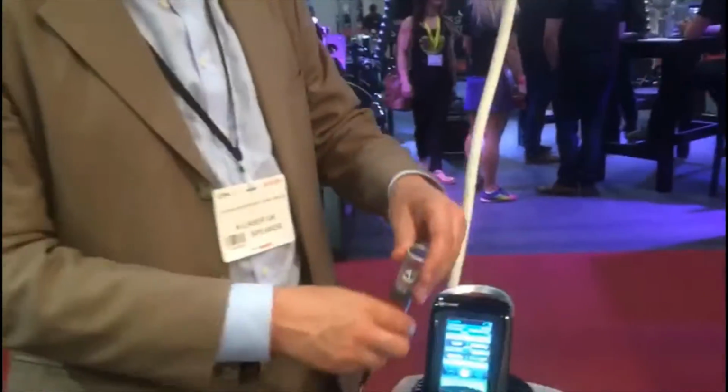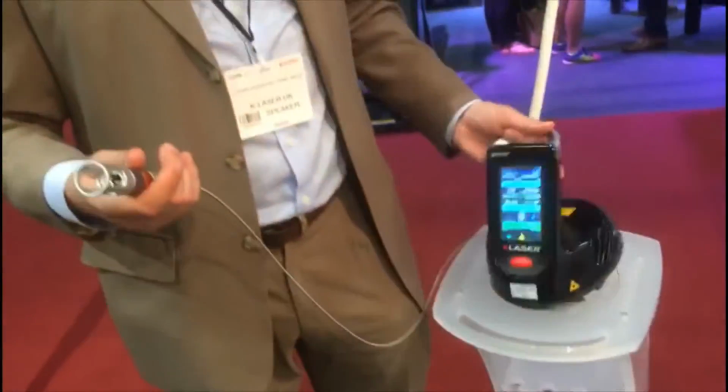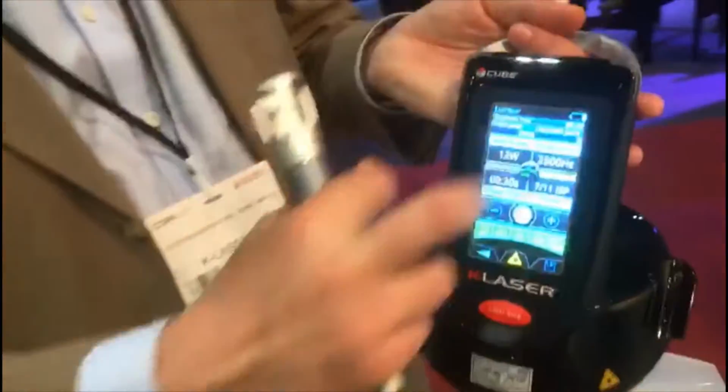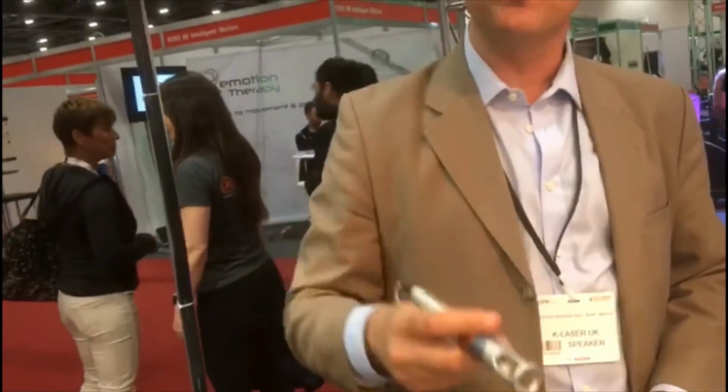The handpiece delivers the laser through a fiber optic, and the laser is created within the module itself, through battery operation, so it can be battery or mains operated. It allows you to treat a patient clinically through delivery of the laser light through the end probe. So it's 5 minutes with the laser.